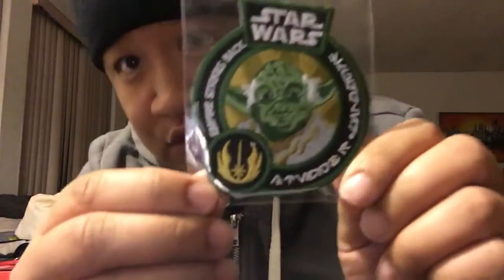Also, you can tell the box is ginormous compared to prior boxes. Alright. Yeah, Empire Strikes Back. Inside is the patch and pin. The patch is Yoda, that's pretty awesome. It's got Yoda on it, the symbol of the Jedi, and it says Empire Strikes Back. So that's really cool. And then the pin is, alright, Lando Calrissian.